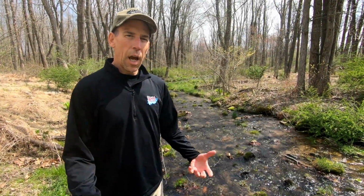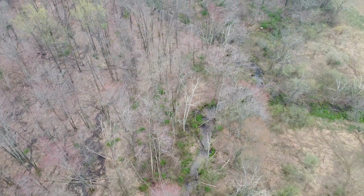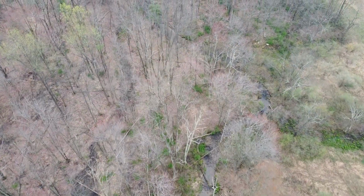I'm Eric Andrews, Natural Resource Manager in the Mid-Atlantic region, based in Allentown, Pennsylvania. I'm out at one of our Pennsylvania spring sites today. This is a beautiful headwater stream located on one of our sites that we've studied for over 15 years.